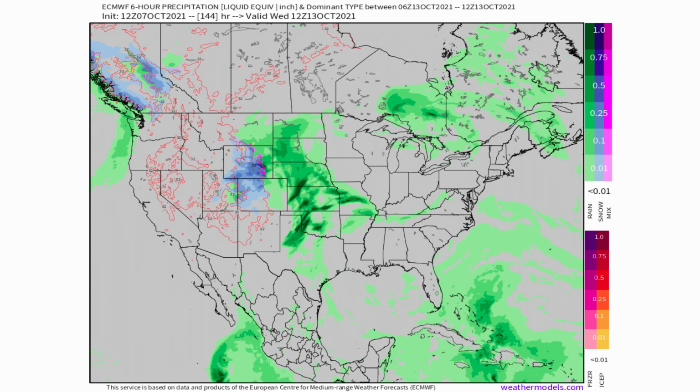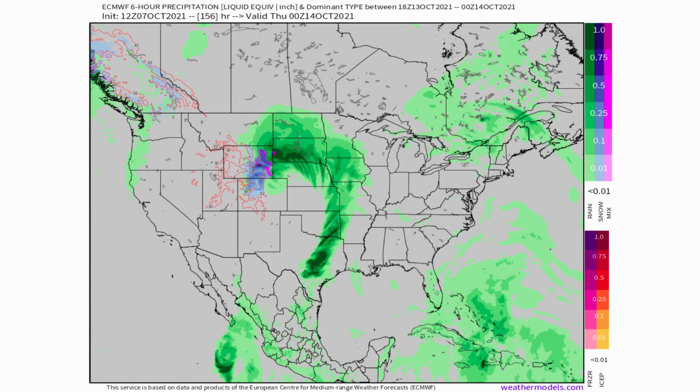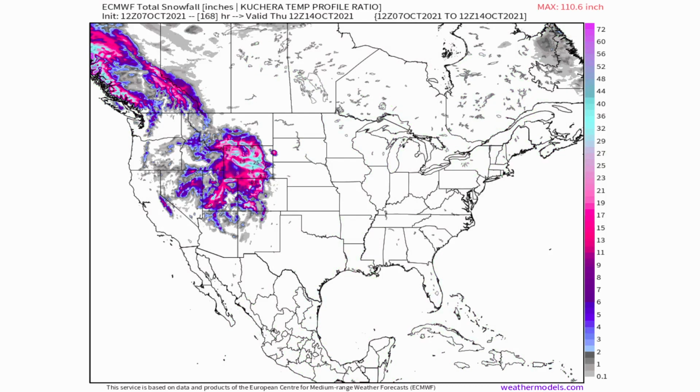The storm will start to look like it's intensifying on the satellite and the radar, but really it's starting to pull away by this point, and it's going to pull away to the north and then eventually weaken after that, after it moves into the northern Plains.